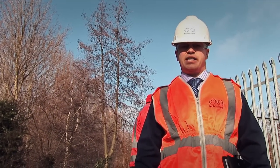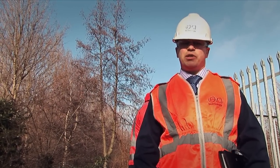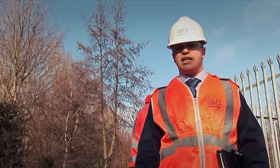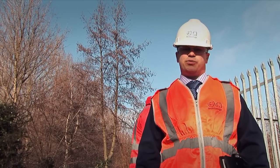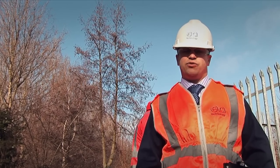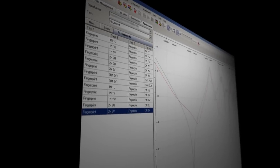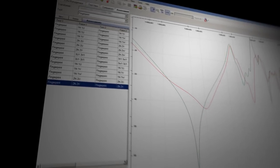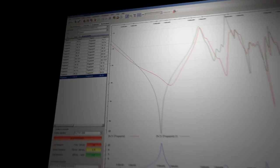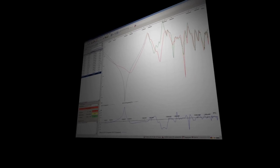But it's not just the Health Index approach that gives you clear, concise recommendations. We use Omicron test equipment, which is industry leading, and combine that with our in-house expert knowledge to give you exact data about the state of your transformer and its ancillaries. The tests that we can conduct include sweep frequency response analysis, which gives you a benchmark thumbprint of the current state of your transformer so that under circumstances of faults or other activity in the future, you can see if the state of your transformer has changed.